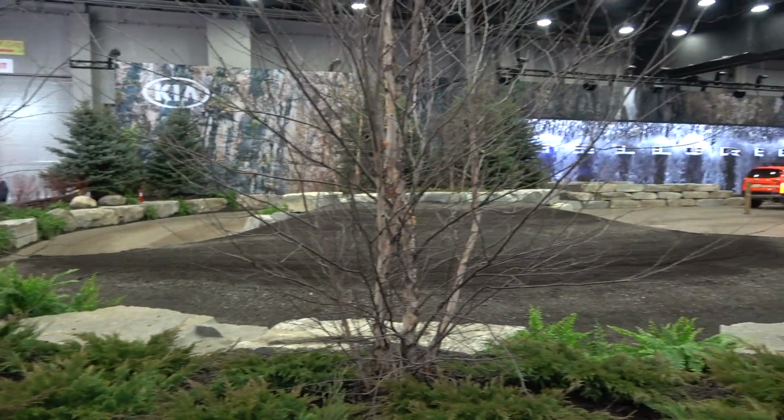Some booths go absolutely all out at the auto show. For the debut of the Kia Telluride, they've created this totally different environment to the rest of the show. Looks like it is out in the wilderness, and there's a driving experience you can do. I think we're gonna skip it though, where you actually drive around on the dirt. Imagine how much it costs to set this up. So this is pretty crazy.